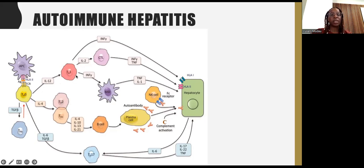The T helper 1 cells further differentiate into cytotoxic T lymphocytes or activated macrophages, which all have different inflammatory responses on the hepatocyte. The T helper 2 cells also produce a lot of cytokines, including interleukin-4, interleukin-10, 13, and 21, and this activates the B cell into a mature plasma cell, which then releases autoantibodies.